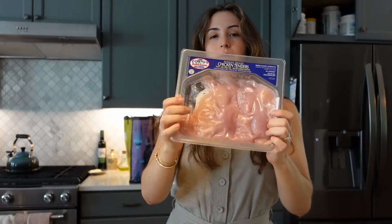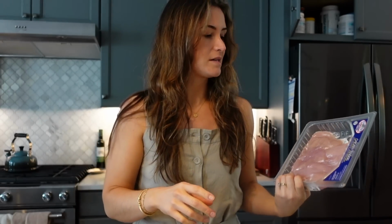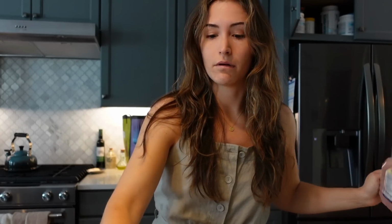So in this bag we have more meats. I got some chicken tenders. I like the tenders better than the breasts. The breasts I've just found when I cook them, they get rubbery. Probably a user error, but these I have way better luck with.